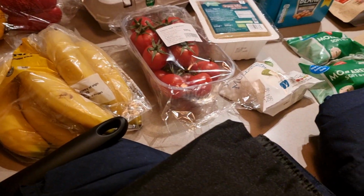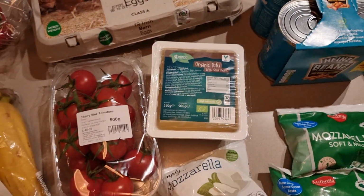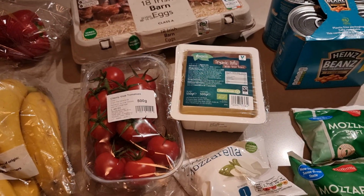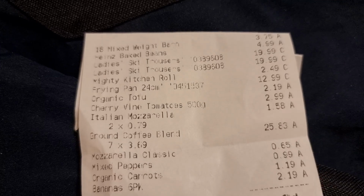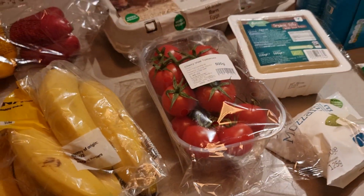I thought I'll get it, and it's going to be a nice vegetarian option for the protein source. So a couple of more items on my receipt. As you can see over here, cherry tomatoes, 500 grams for €2.99.